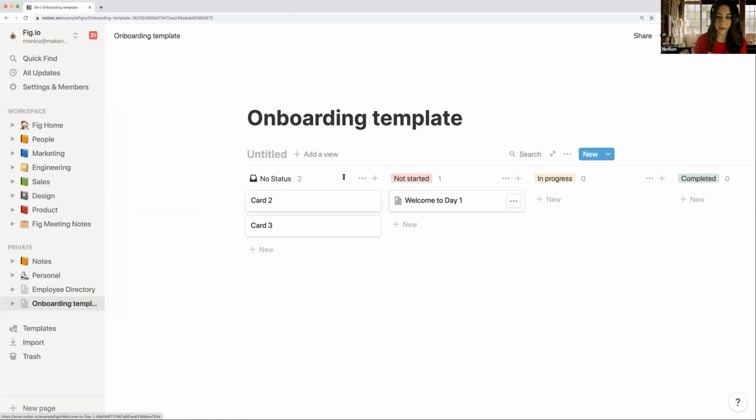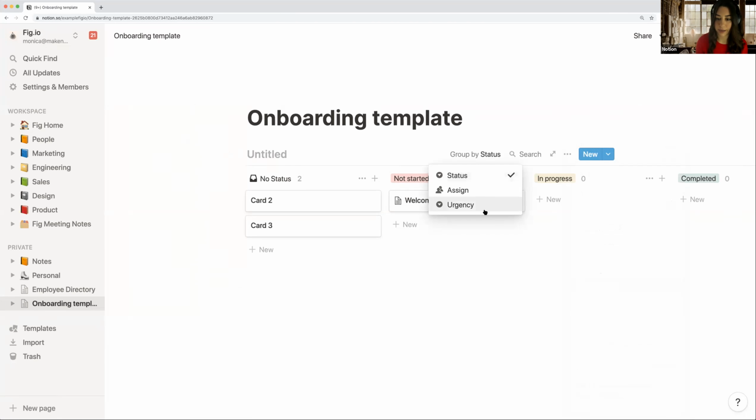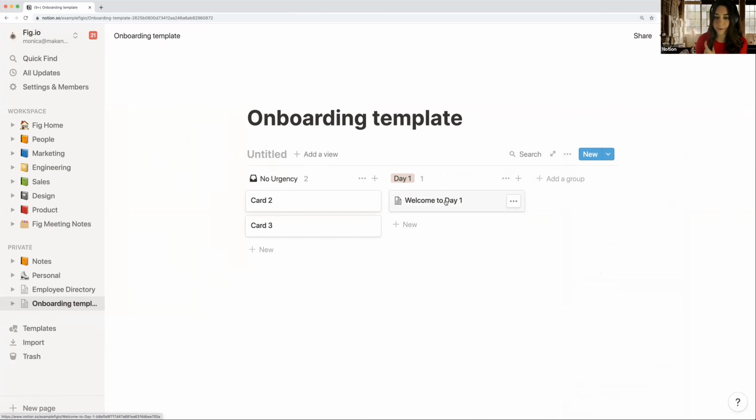Once I've added this, I can build out all of the cards. I can determine how I want the columns to be organized. In this case, as you can see, the columns are organized by the status, what's not started and what's in progress. But I actually want to flip that, and I want to say, can you group these columns? This is called a group by. Can you group them by the urgency? And now it's being grouped by the urgency, what's happening on day 1. These are under no urgency because I haven't added a date yet. But as long as I keep building out those properties, everything will automatically be placed in the right position.